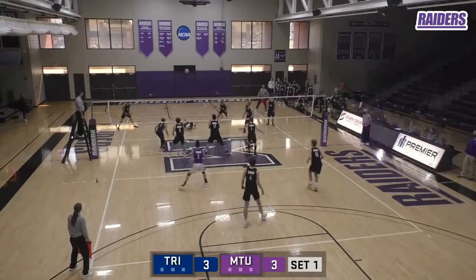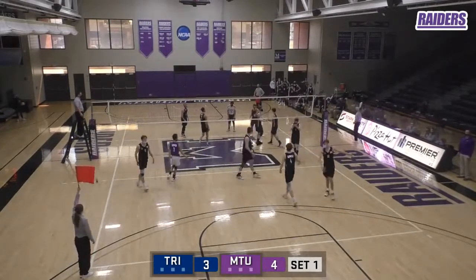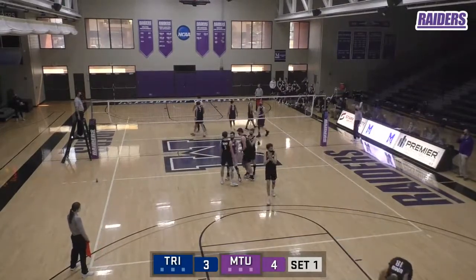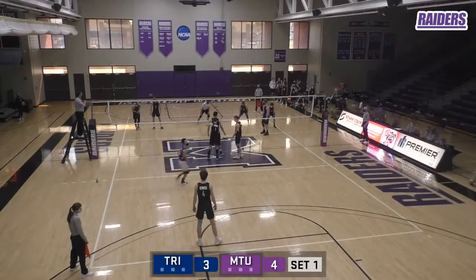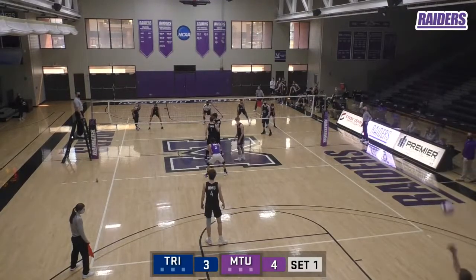Trezak dances on the tape, gets it over. Howard sets it over, and a hit long there by number 15, Dominic Signs for Trine. Raiders will take their first lead here of the set, 4-3. Early on. Interested to see if we're going to see kind of a mirroring of last set where they fell behind and then pull forward.